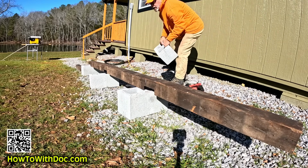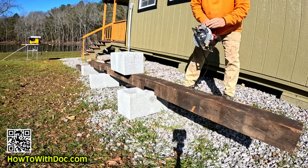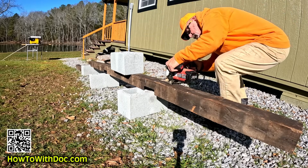I'm starting to sweat. It's 26 degrees this morning and I'm starting to sweat.